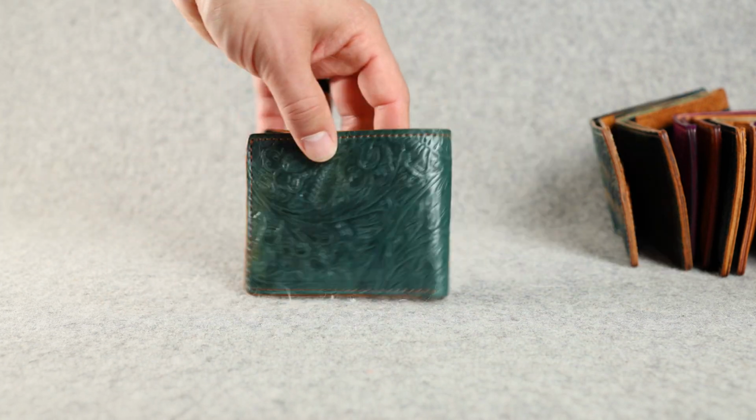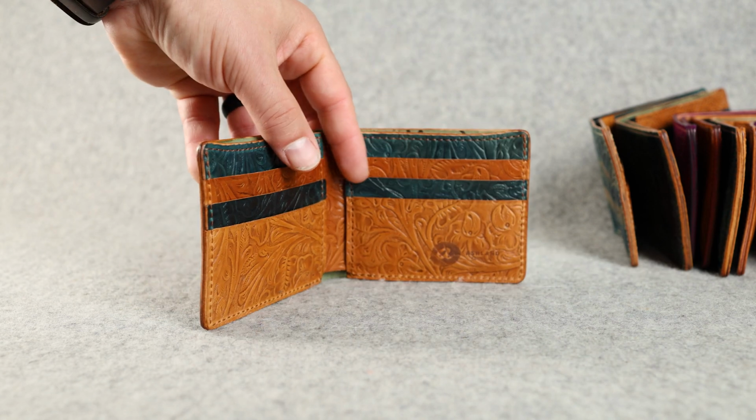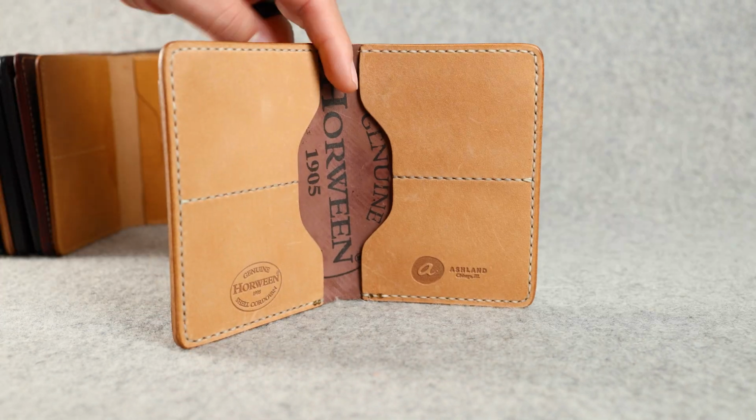This one is also Western green shell cordovan with alternating card slots. What do you say we get into some Fat Herbies here?